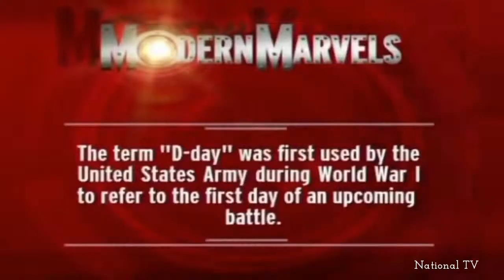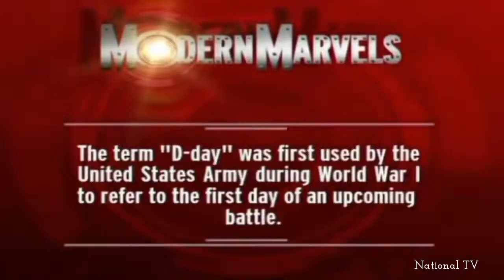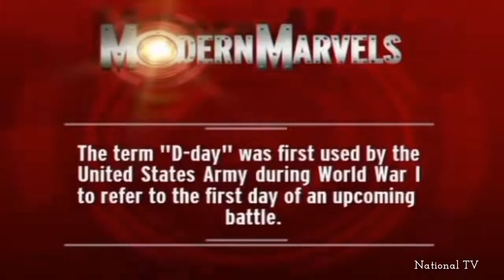The term D-Day was first used by the United States Army during World War I to refer to the first day of an upcoming battle. The Atlantic Wall will return on Modern Marvels.